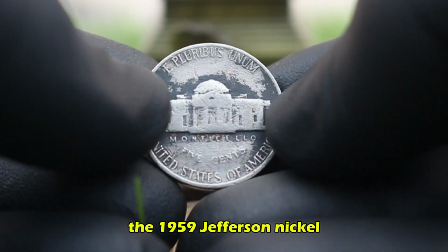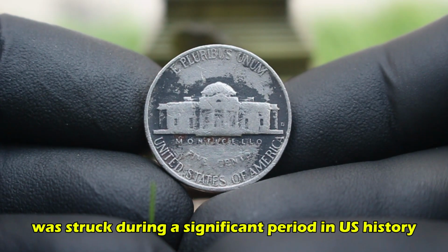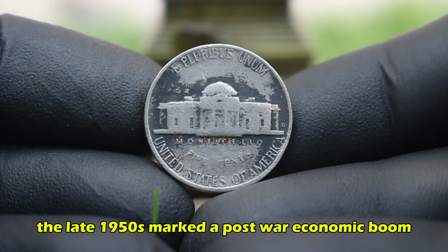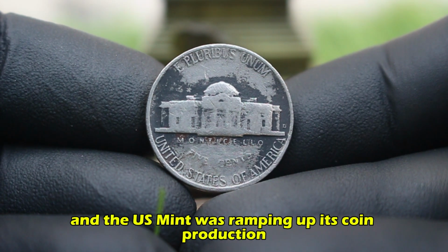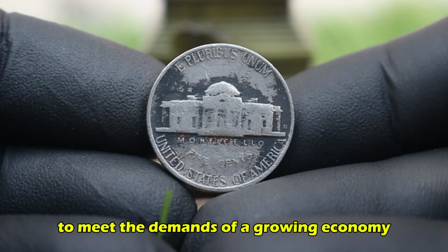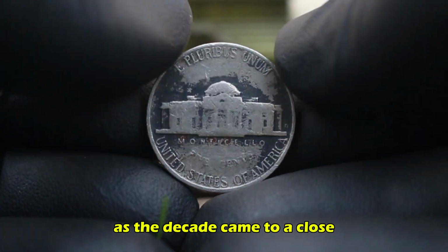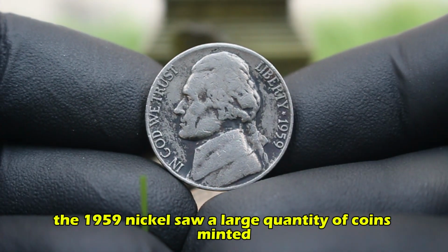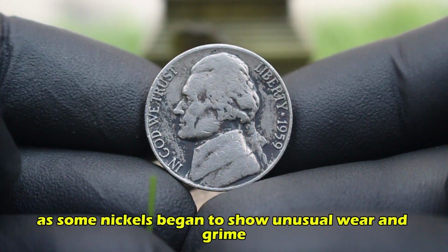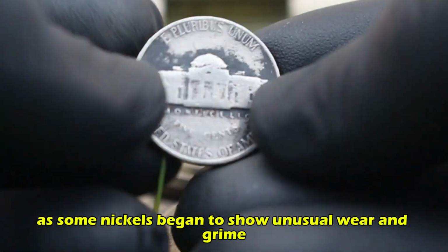The 1959 Jefferson nickel was struck during a significant period in U.S. history. The late 1950s marked a post-war economic boom, and the U.S. Mint was ramping up its coin production to meet the demands of a growing economy. As the decade came to a close, the 1959 nickel saw a large quantity of coins minted, and a distinct pattern emerged as some nickels began to show unusual wear and grime.